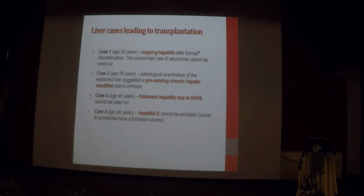If you look at the databases, you can just check. There are more than 100 drugs listed as potential causes of DILI, and one of those drugs is Panadol, paracetamol. Paracetamol can cause more DILI than Esmya, because Esmya is not listed. But they had to look at it because that's one of the concerns. And DILI in the US is one of the main causes of hepatitis, 10%, and one of the main causes of liver failure.